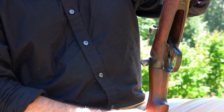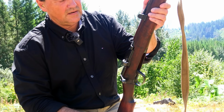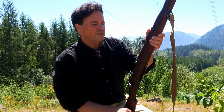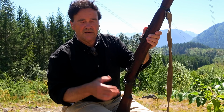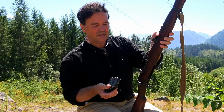As far as the basics of the short magazine Lee Enfield, we've talked about it before, but it's one of the quickest and probably the most effective battle rifle, bolt action. Shoots .303 British, 10-round magazine.